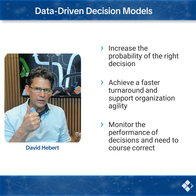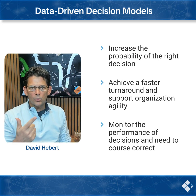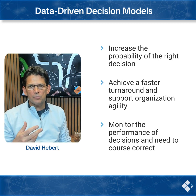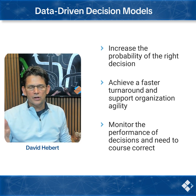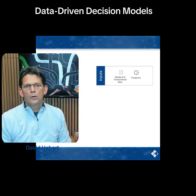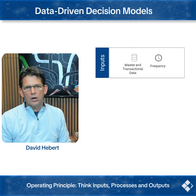Number one is we want to increase the probability of making the right decision. We want to be able to make decisions faster and be more agile as an organization. And number three, we want to be able to monitor the results of those decisions and then be able to course correct based on what the outcomes are. We call this capability data-driven decision models.